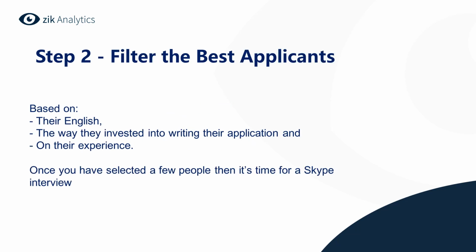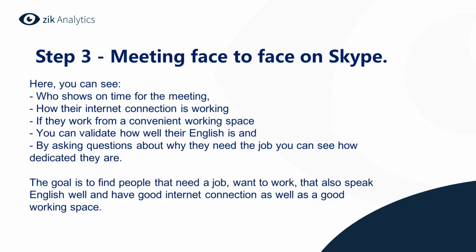Step 2, filter the best applicants. So you're going to want to base this on their English, the way they invested into writing their application, and of course on their experience. Once you have selected a few people, then it's time for a Skype interview. So that's where we get into step 3, which is meeting face-to-face on Skype.